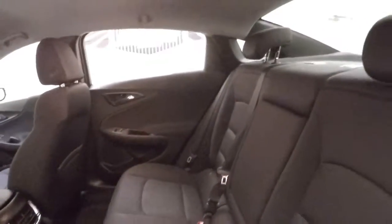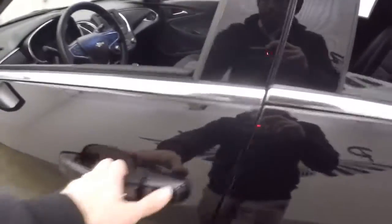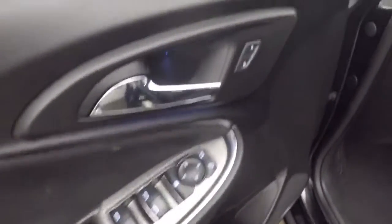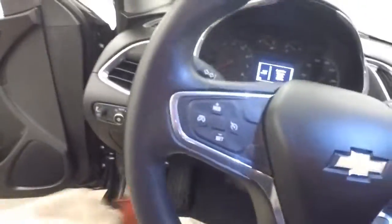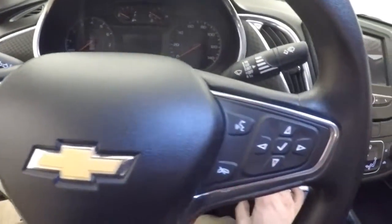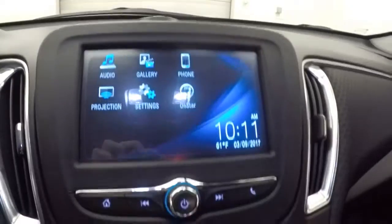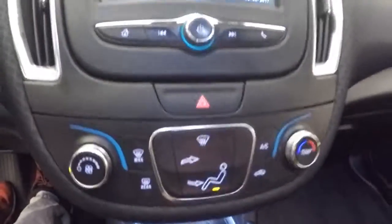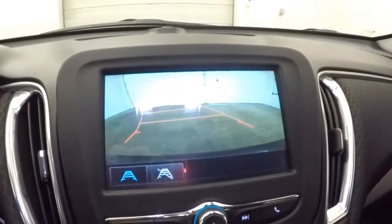Plenty of room inside, interior is in great shape. All your controls on the door, power seat. Cruise control, Bluetooth stereo, and menu controls on the steering wheel. Push button start. A little over 11,500 miles. Nice touchscreen display, stereo controls, dual climate control. Rear backup camera. It is OnStar capable.